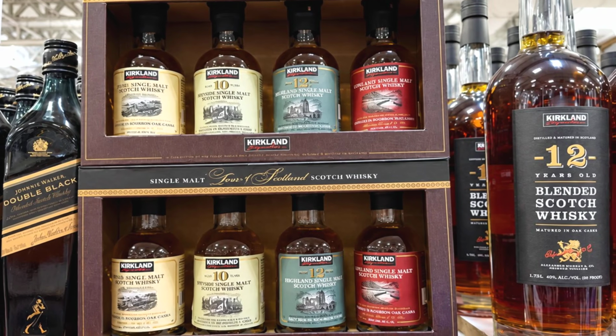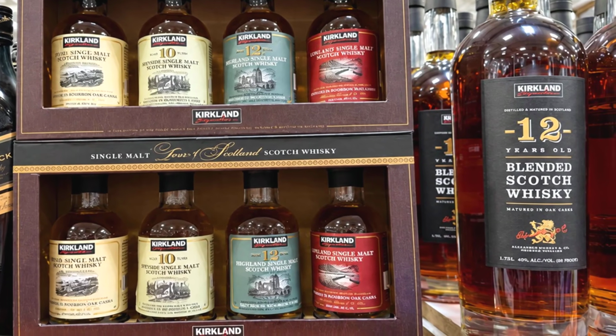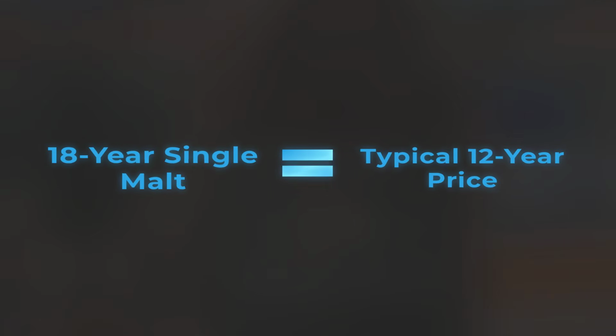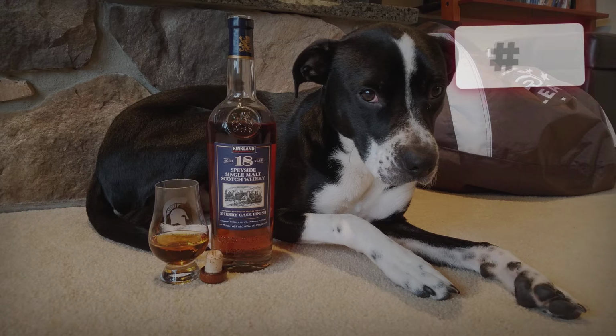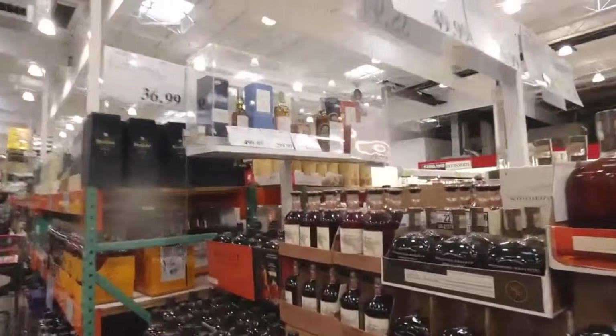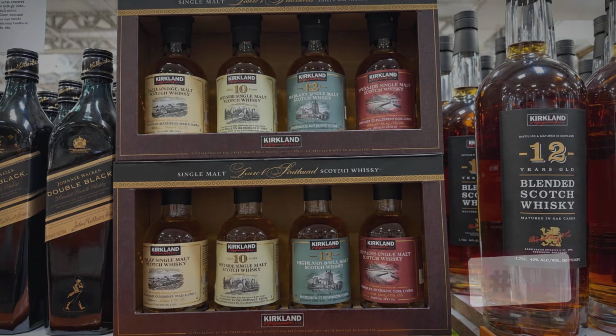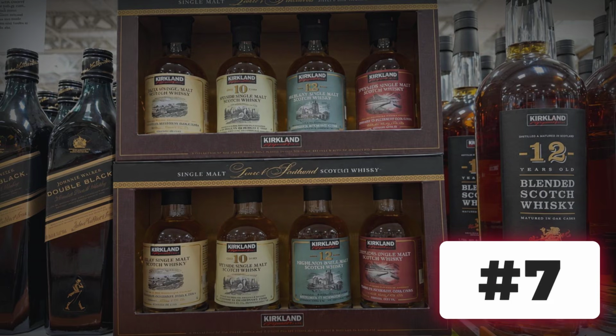Once you know who that is, 3 other bottles on this aisle stop looking like a coincidence. One bottle on this list is an 18-year-old single malt, selling for what most stores charge for a 12. And the bottle at number 1 is one I have called overpriced on this channel. At Costco, it is not. And the reason why is the whole point of this video. 7 Scotches at Costco, actually worth your money.